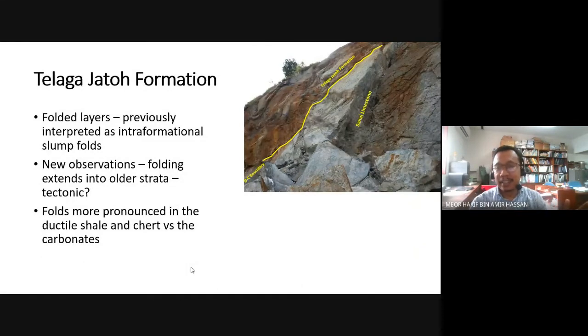So just another view of the contact between the Sinai limestone and the Telaga Jato formation. We will look at it on this side. Now we are on the opposite side here. So the light colored part here is the limestone, and then these are the folded cherts. Previously, the interpretation for the folded cherts here was that these were probably slump folds, because we were reasoning that the underlying beds are not really that deformed, well bedded, and the overlying beds also not deformed, and you get intraformational folds in the middle, just associated with the Telaga Jato formation. So we said, maybe these were just slumps and we have a slope.